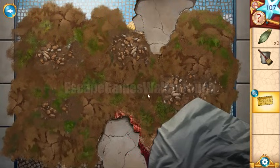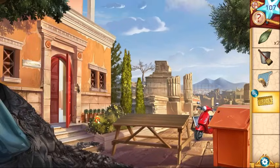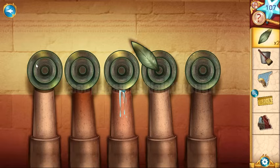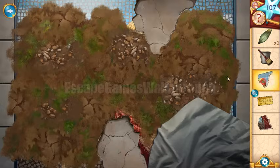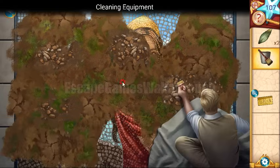Here we have to place 2 missing pieces of the mosaic, and one piece is here, and another piece is here. So these are not leaves but the handles from the water pipes, and we need to find 4 additionally to fix the pipe. Next we have 2 pieces of the mosaic. We can put them here, and now let's use the cleaning tools to wipe them.